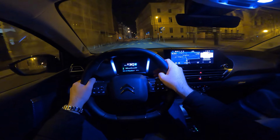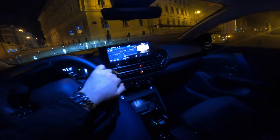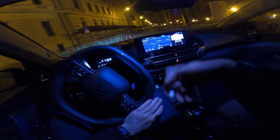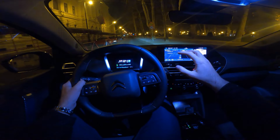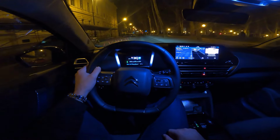And if you want to know more about the infotainment system itself, you can watch my full review there. I covered the system, the digital cockpit views, the customization that is available, and other details as well.